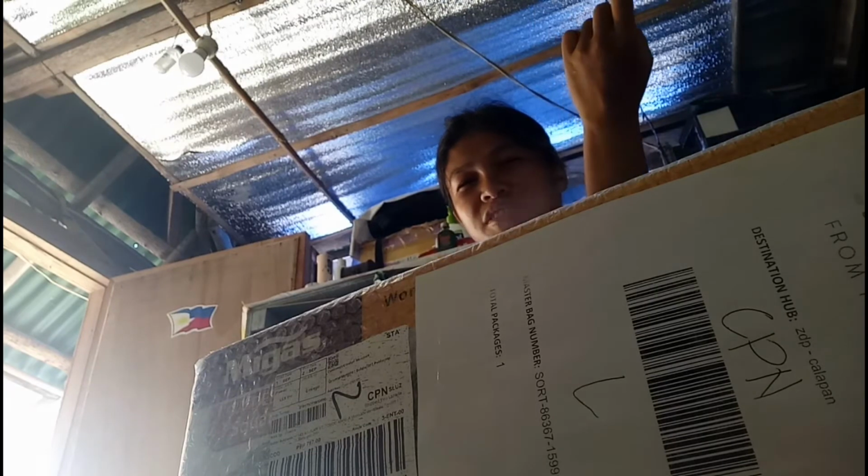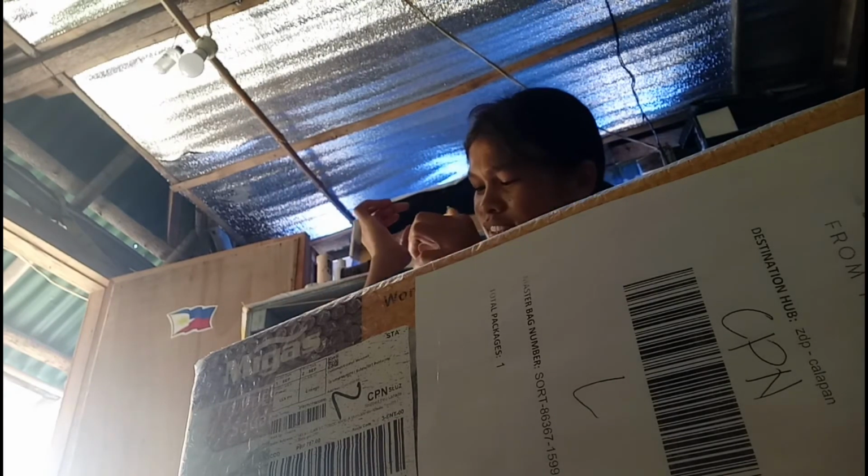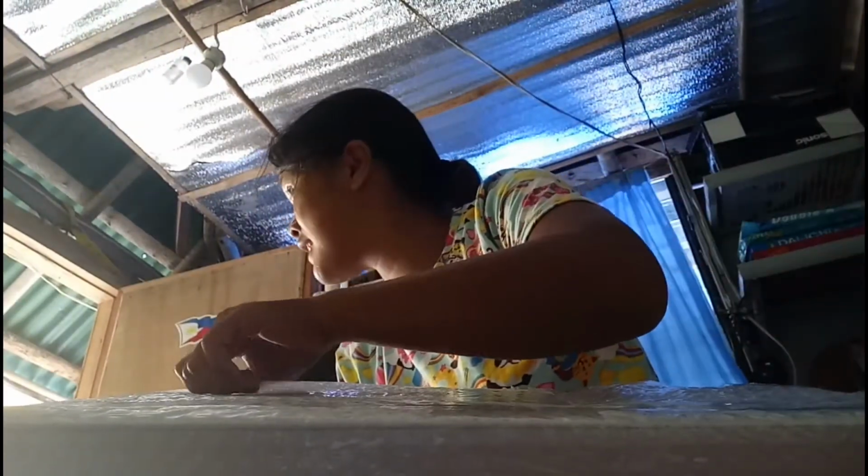So, I've got a package today. Let's just... medyo, ano ba yan? Pag-unboxing tayo ng aking order. I'm excited! So, I ordered a frying pan. This is how it looks like. Ayan siya. So, we'll see kung worth it ba yung ating binayad.